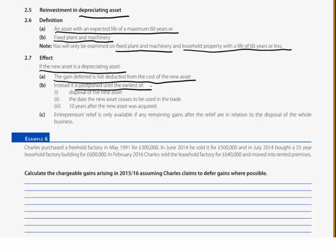of these three events. Now this again is something which by exam date you need to have learnt what these three events are. Familiarise yourself with them now, but again it is a learning exercise. You'll need to know them walking into the examination room. So what is it that happens in the future that could cause the now deferred gain to crystallise?